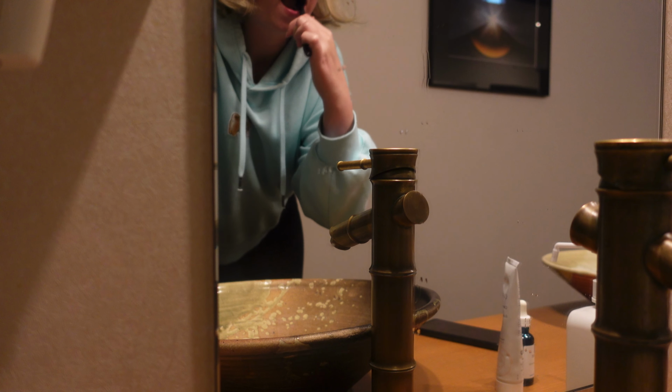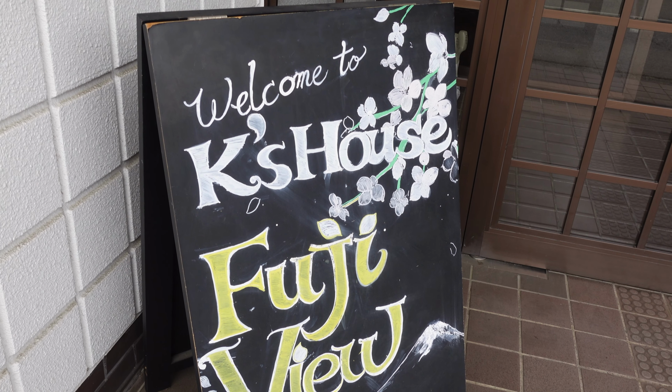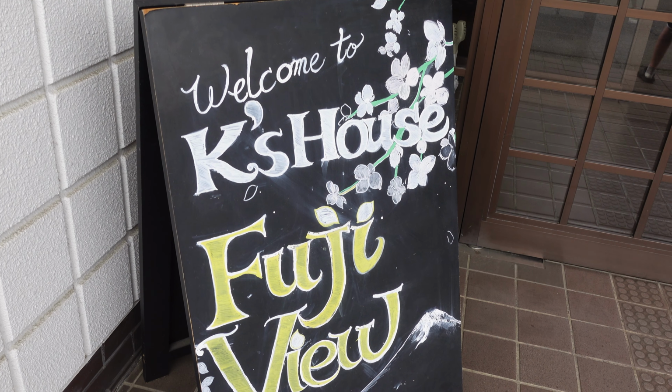After breakfast, it was time to get ready, and my first adventure of the day was actually to go to Fujisan Herb Garden and Fujisan Observation Deck.